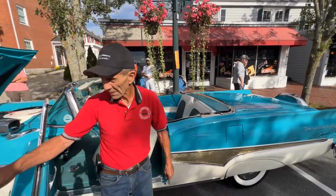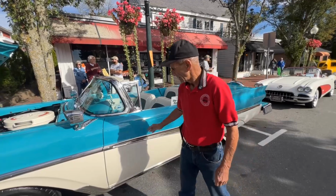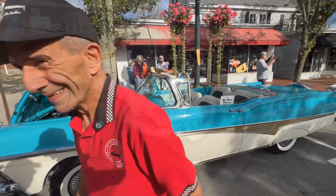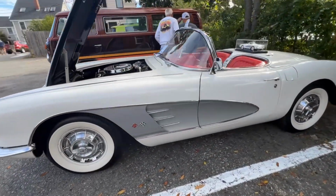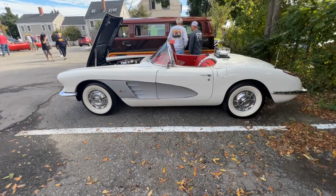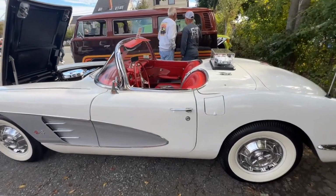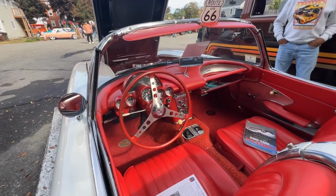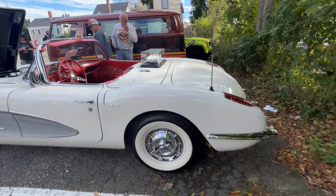Well, that's beautiful. Well, thank you for the demonstration and the description of the car. It's gorgeous. Love it. Thank you, sir. My pleasure. So this is a nicely restored 1960 Corvette, kind of like what mine's supposed to look like. White, red interior, silver coves. Someone painted mine red coves, and while they look nice, they're just not correct. So someday maybe. This one's really sharp.